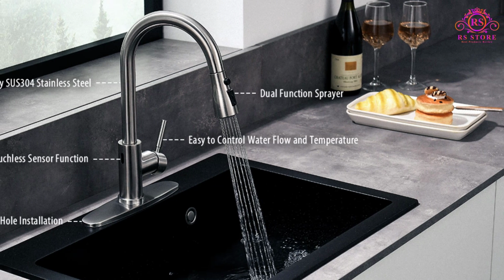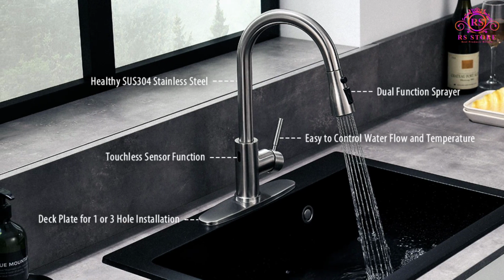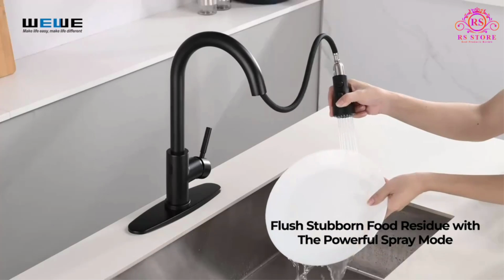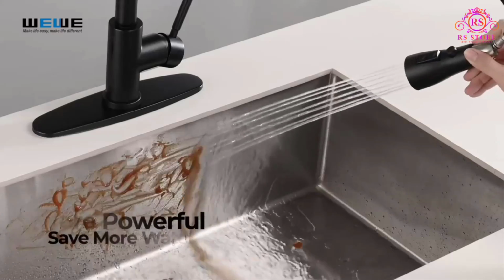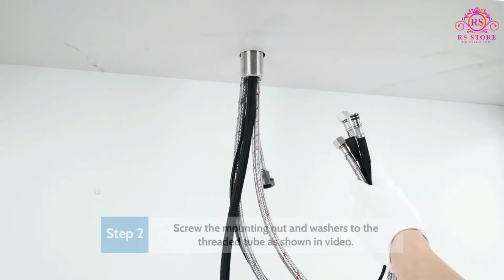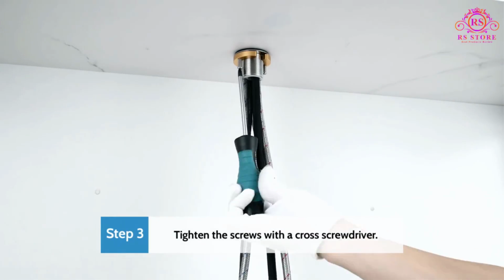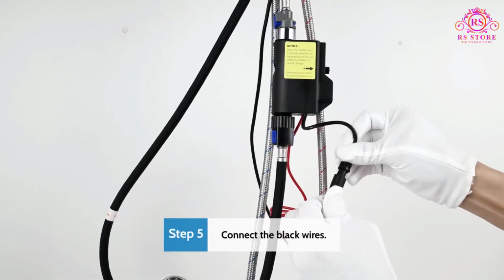Crafted from premium SUS 304 stainless steel, this faucet is food-safe, durable, and resistant to rust and corrosion. Its brushed nickel finish not only looks modern but also repels dirt, making daily cleaning as simple as a quick wipe with a cloth. Installation is fast and frustration-free thanks to pre-installed hoses, no plumber required. In under 30 minutes, you'll have a beautiful new faucet that fits most sinks.